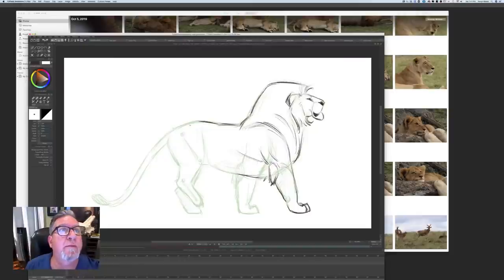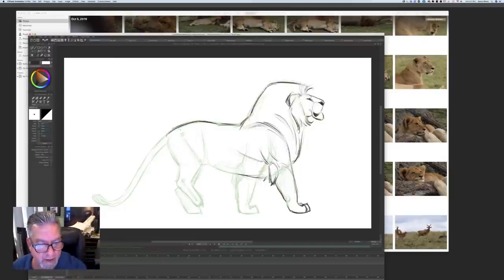YouTube question, do you work with your model sheet underneath the animation, or you just look at it on another screen? I look at it on another screen. I don't keep it under my animation. That would be distracting for me.